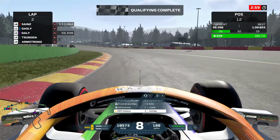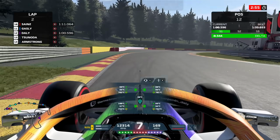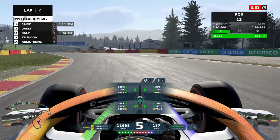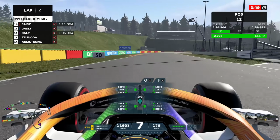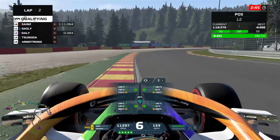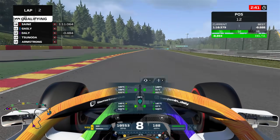But anyway, this is the end of Q2, I believe. We're 5 tenths up on our banker time. Doesn't really matter how many laps we put on these tyres because we won't be starting on them. For the Grand Prix, we'll be starting on inters or wets. 8 tenths up through the middle sector, and yeah, it looks pretty neat and tidy so far.